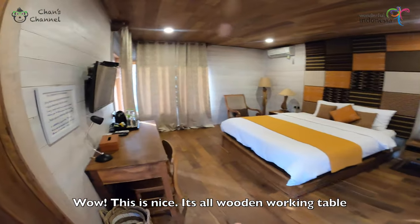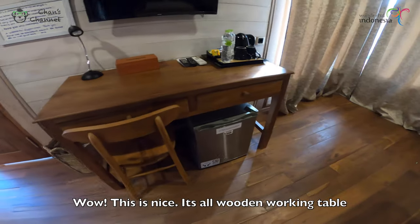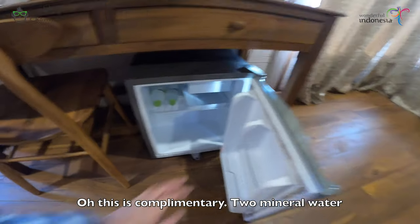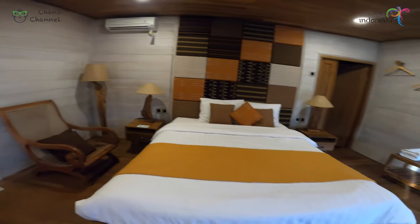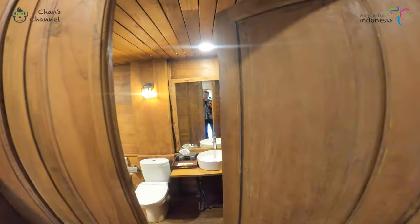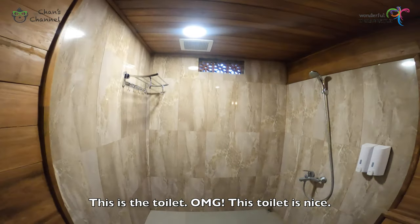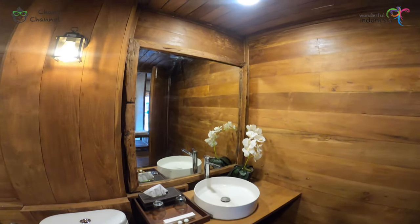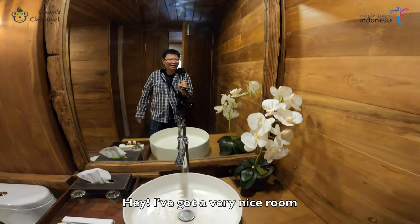Wow, this is nice. They have the wooden working table. Oh, all of this is complimentary. Alright, okay. 2 mineral water. And let's check out at the back. What do they have here? Alright, this is the toilet. Oh my god. This toilet is nice. Wow. Hey, I have a very nice room.